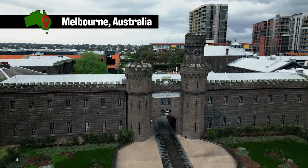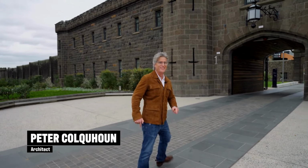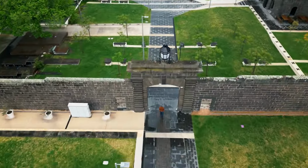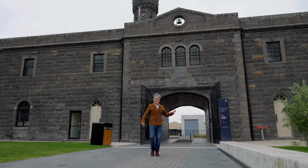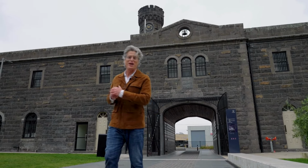These are the imposing Gothic parapets of Melbourne's Pentridge prison. Up until 1997, if you resided beyond these walls, you were doing hard time. Now, if you're caught beyond these gates, you are guilty of indulging in an amazing architectural transformation.